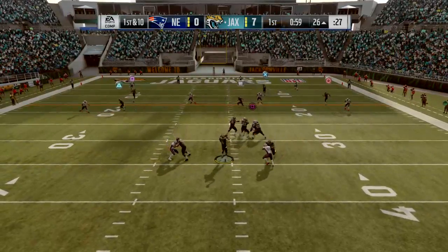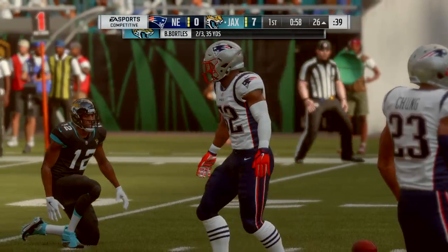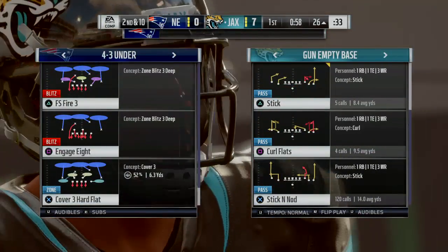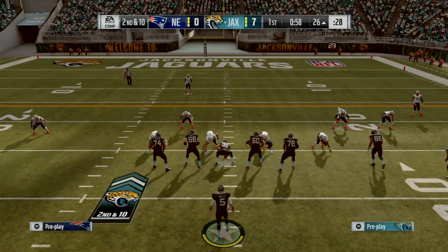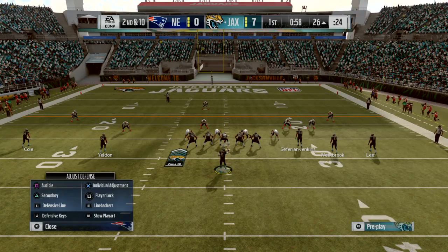On first and 10, here's Bortles. He couldn't quite hold it. Got hit. Ball pops out, incomplete. The beauty of being able to play a zone defense, when you can sit back and see the ball coming out of the quarterback's hands, guess what? Creates a lot of confusion, kind of a muddle in the middle of the field where you can go make a play on the football.